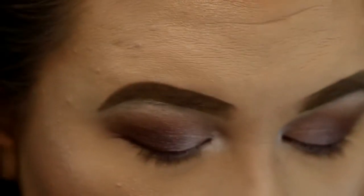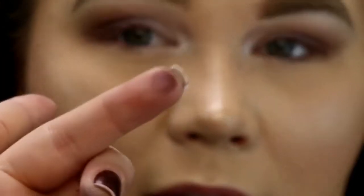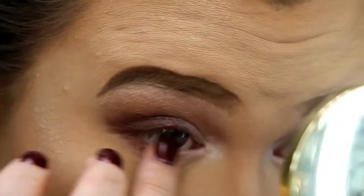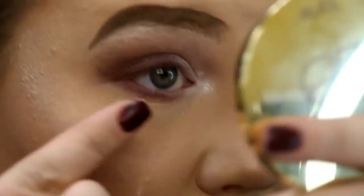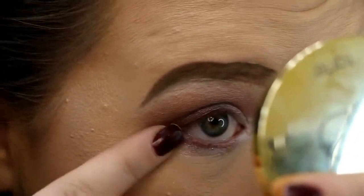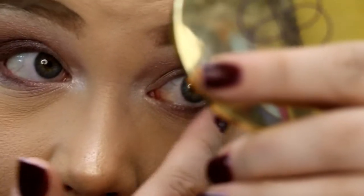Now, do I want to do a little something for the lower lash line? Duh. I actually am going to take that purple shade, just a little bit on my finger right there, and kind of run it on my lower lash line, kind of like that, just a little sloppy. Now with our other finger, we're just going to grab some more of that white shade. We're just going to kind of hand smudge that right up underneath there. I promise this will make sense in a second.